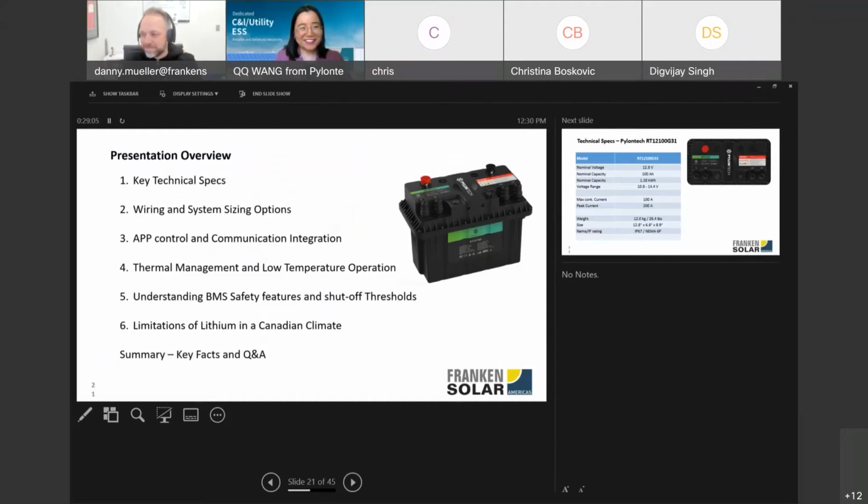What I want to do is a little bit more of a technical deep dive into the product we're all excited about, the new 12-volt battery Pylontech brought to the market, and how it can be used in different applications. Here is a quick overview. We want to talk about the technical specs, the wiring, the sizing of a system, the integration features, and the app we can use with that product.